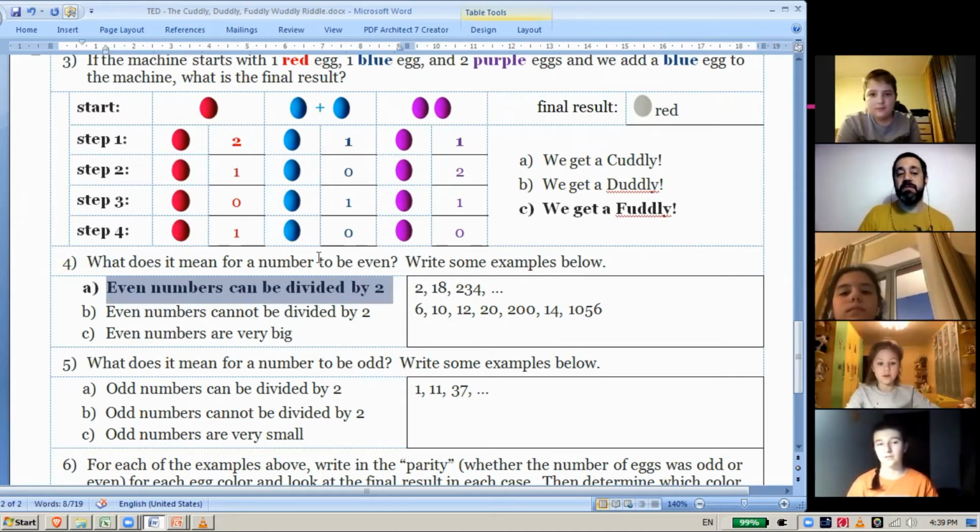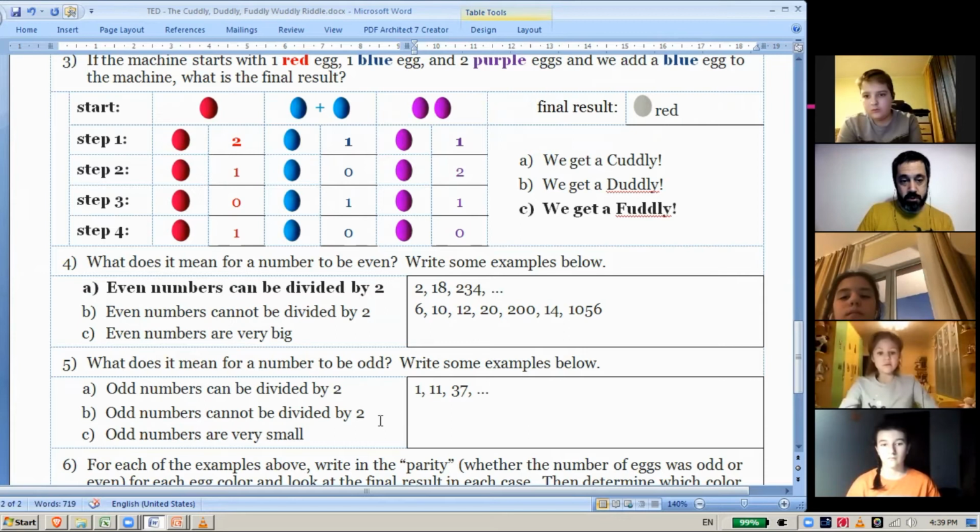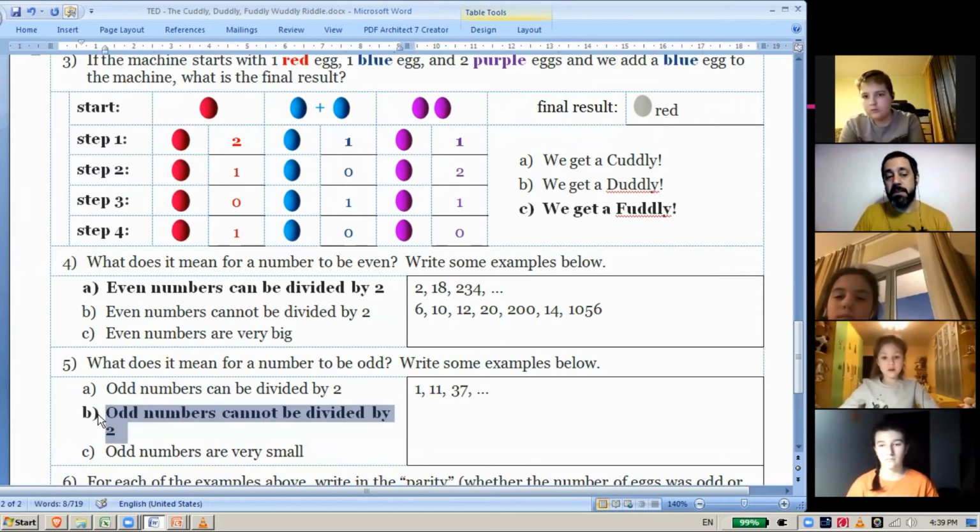So the answer for this one is A, okay? So what does it mean for numbers to be odd? That's the opposite. It cannot be divided by 2, right? So odd numbers cannot be divided by 2.